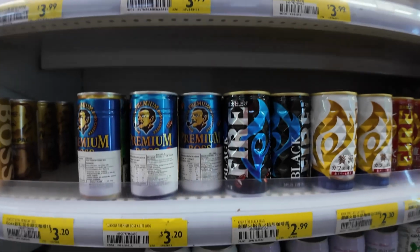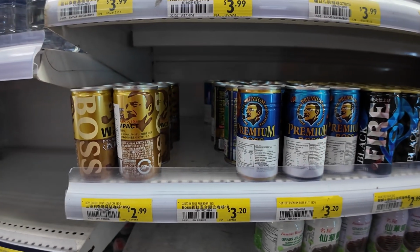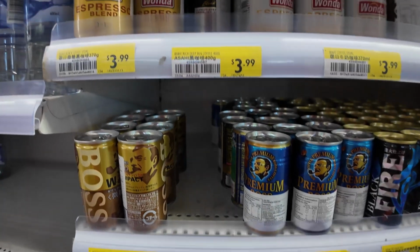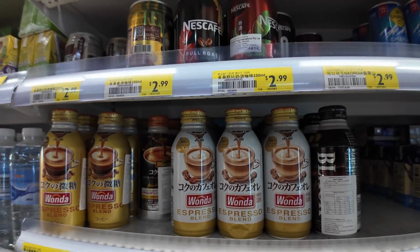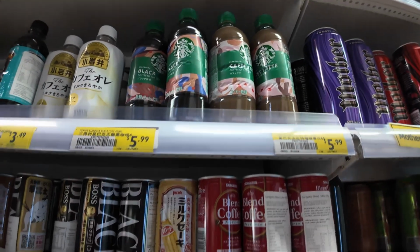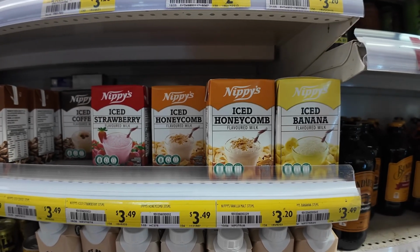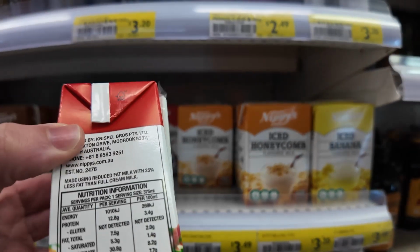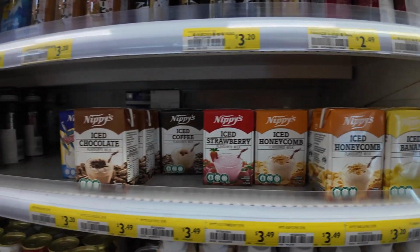And of course we have the old Boss coffee from Japan. I like Japanese drinks as much as the next guy, but these are just not good. I don't know how anyone can drink these. They're really bad. Of course, wouldn't be an Asian grocery without Starbucks. And this Nippies brand, by the way, that's an Australian brand, actually, and it is pretty god tier if you ask me. Would recommend. Hella good, but so bad for you, honestly.